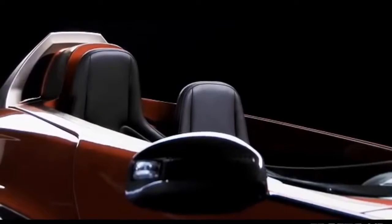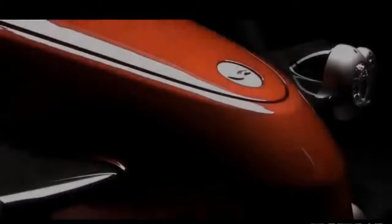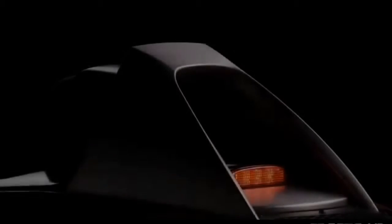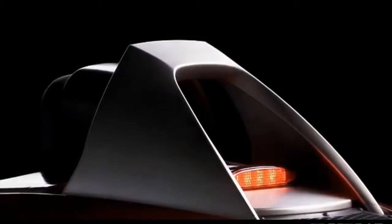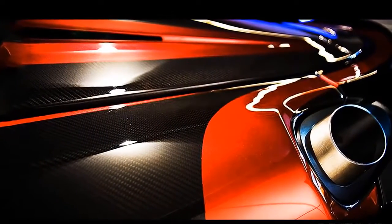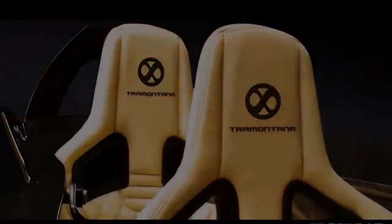It may be hard to describe your first look at the Tramontana because you'll probably be struck absolutely speechless. This dominating creation from Spanish company AD Tramontana gets its name from the Spanish northern wind, and with its Formula One profile and 202 mile-an-hour rating, the name definitely fits.